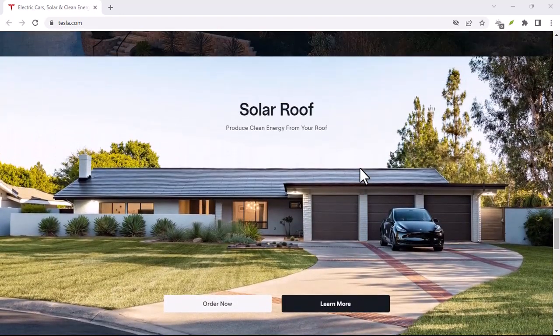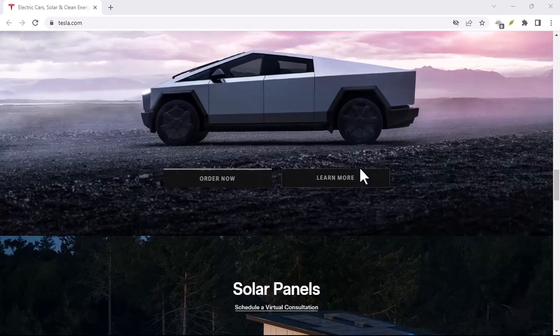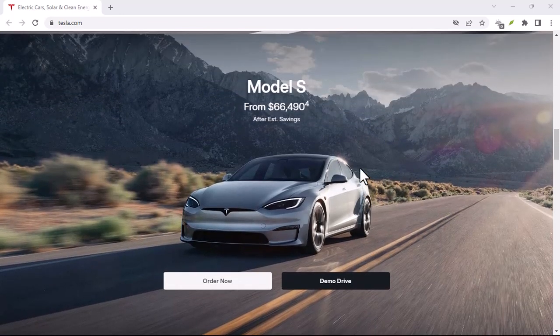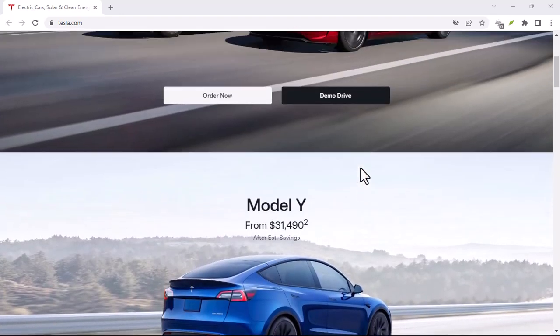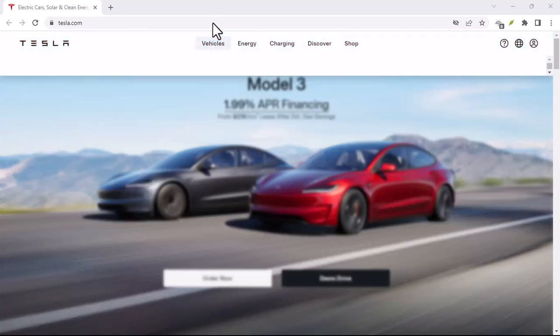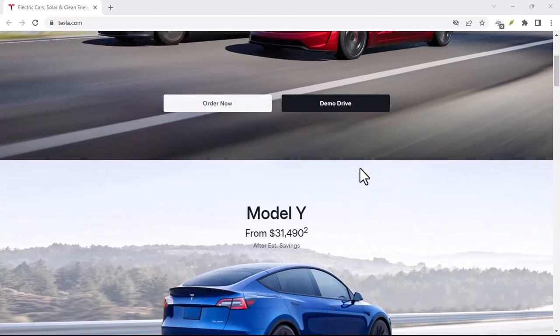A restaurant, a hotel, a shopping mall? Here's where things get interesting. Tesla is actively seeking locations to expand their supercharger network. By hosting a supercharger, you're not just getting a fancy charging station, you're attracting Tesla owners who are more likely to stop, spend, and come back. So, how do you become a supercharger host?